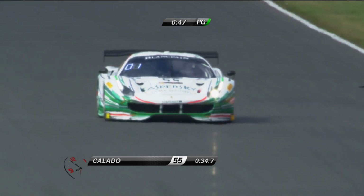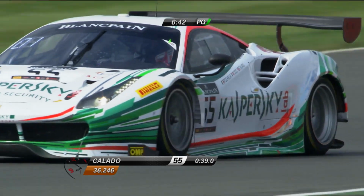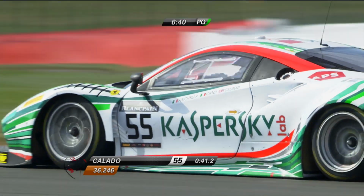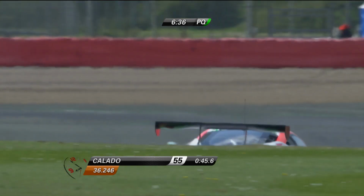So it's probably unlikely we're going to see an improvement. First sector time comes up. It's just under two tenths down on the fastest overall first sector time. So it's going to be a very good time.